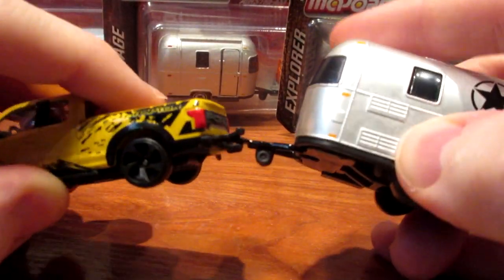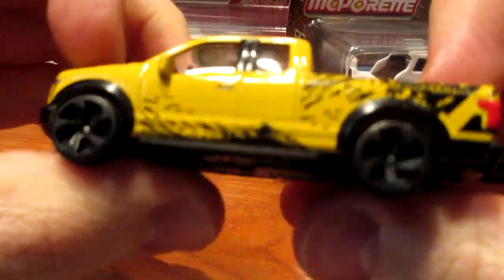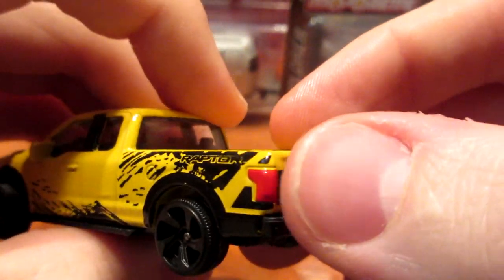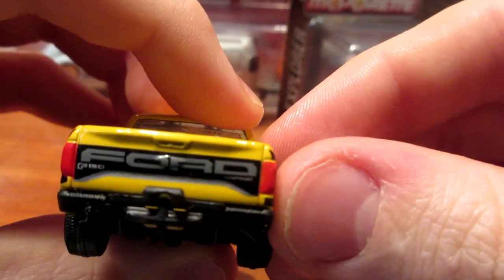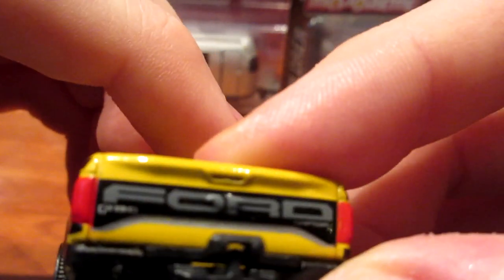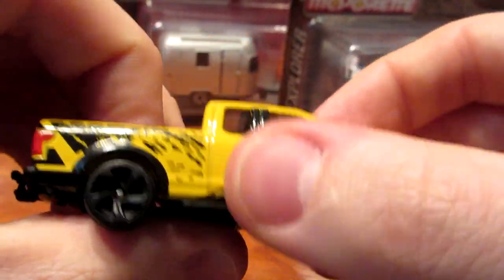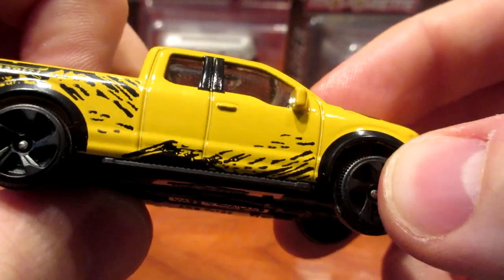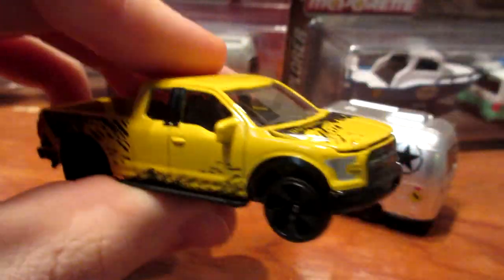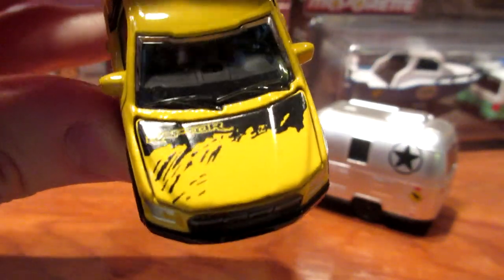So this guy features a yellow paint job. You have the Raptor logo on the top right here. You have real light tampos, Ford printed on the back of the bed, F-150 and Raptor on both sides. It looks like a little bit of black dirt over here on the side skirts, and a Raptor logo on the hood with more dirt.